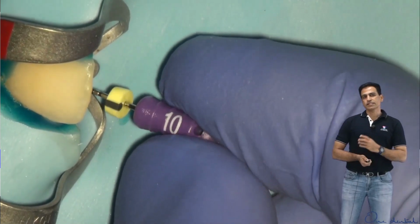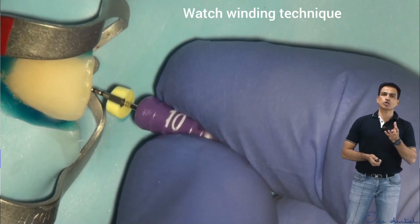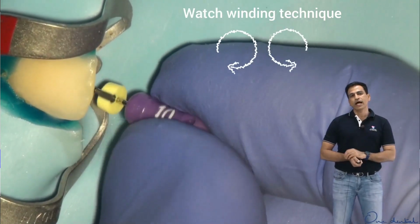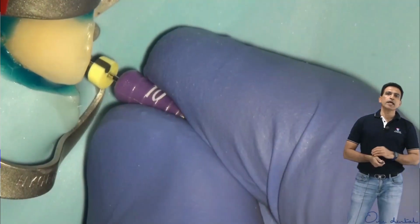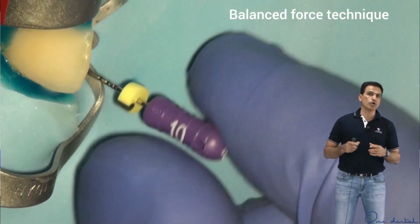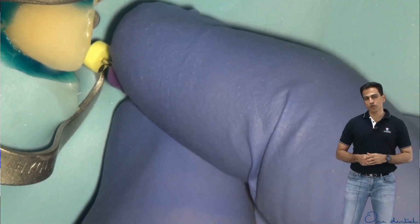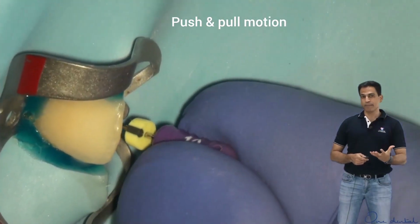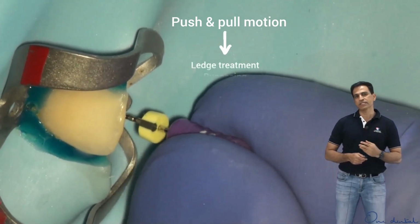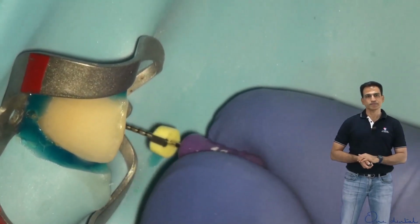What you need to understand is, if you follow the simple technique of watch winding, we are trying to tease and tickle the root canal system, clockwise or anti-clockwise. I think that will be an easy way to work. If someone wants to do a little balance force technique, then possibly that's an even safer way to do it. Definitely I'll advise no push-pull motion in cases where you're close to the apex. Push-pull motions are only advised in cases of ledge treatments, bypassing or taking care of blockages, and not otherwise.